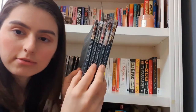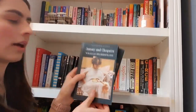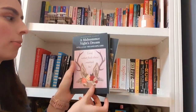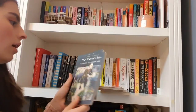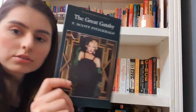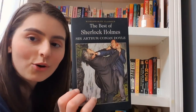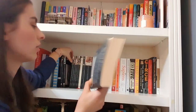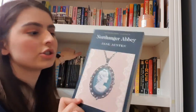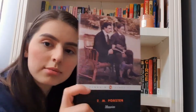Then we have 5 Shakespeare books. We have King Lear, Antony and Cleopatra, A Midsummer Night's Dream, The Winter's Tale, and As You Like It. Then there's The Great Gatsby by Scott Fitzgerald, The Best of Sherlock Holmes by Arthur Conan Doyle, Northanger Abbey by Jane Austen, The Picture of Dorian Gray by Oscar Wilde, Maurice by E.M.